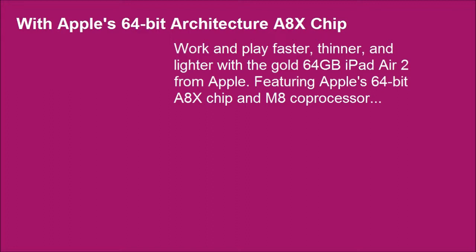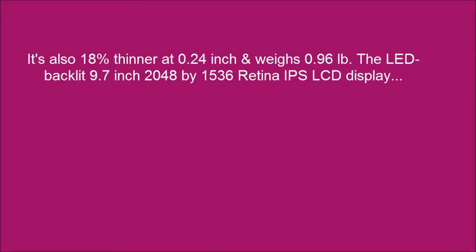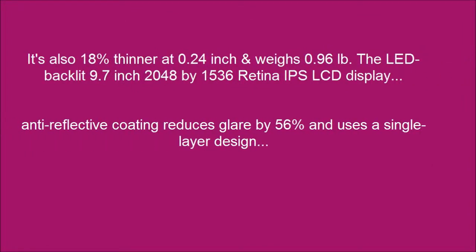Featuring Apple 64-bit A8X chip and M8 coprocessor, it delivers 40% faster CPU performance and 2.5 times the graphics performance when compared to its predecessor. Anti-reflective coating reduces glare by 56% and uses a single layer design.